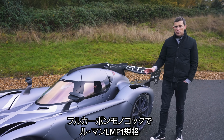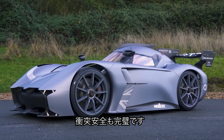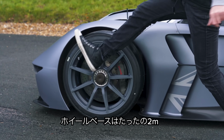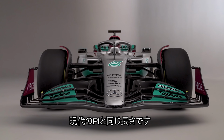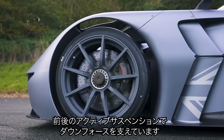So it's a full carbon fibre monocoque and it's built to Le Mans LMP1 standards, so you've got full crash protection. Now the wheelbase, this is interesting, is just 2 metres long. Just did that Monty Python style funny walk there. The reason I'm pointing that out is because that's the same as the width of a modern Formula 1 car. Now suspension, you've got multi-link, fully independent, both at the back and at the front.